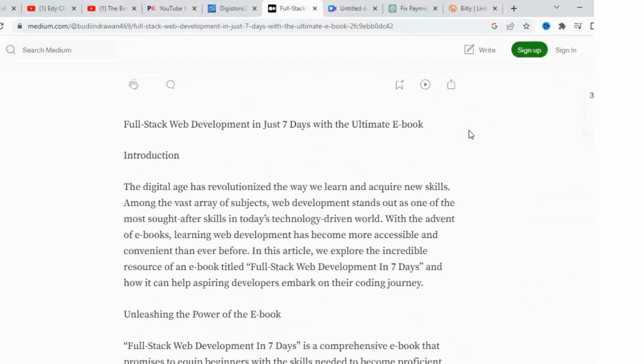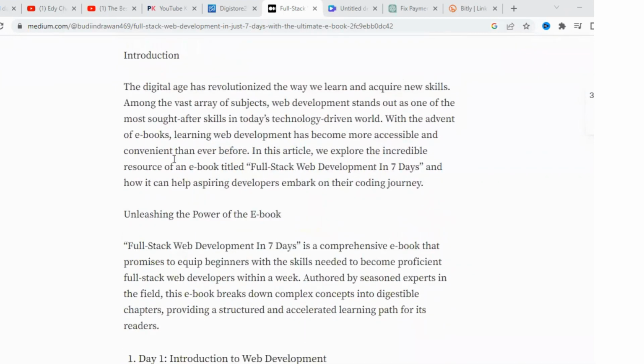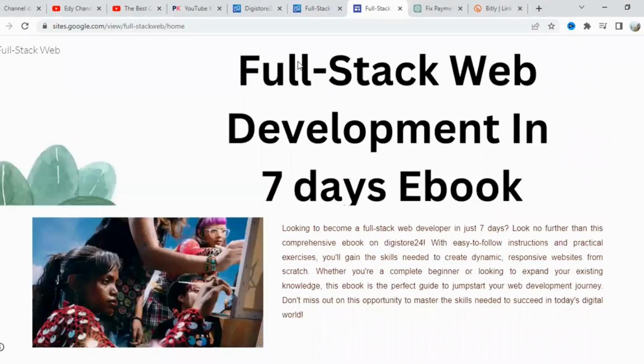Day 5, Databases and Data Management. Day 5 shines a spotlight on databases and data management. These are essential components of any full-stack web application. Dive into the concepts of relational databases, SQL, and NoSQL databases. You'll gain the ability to design and interact with databases effectively through practical examples and exercises.